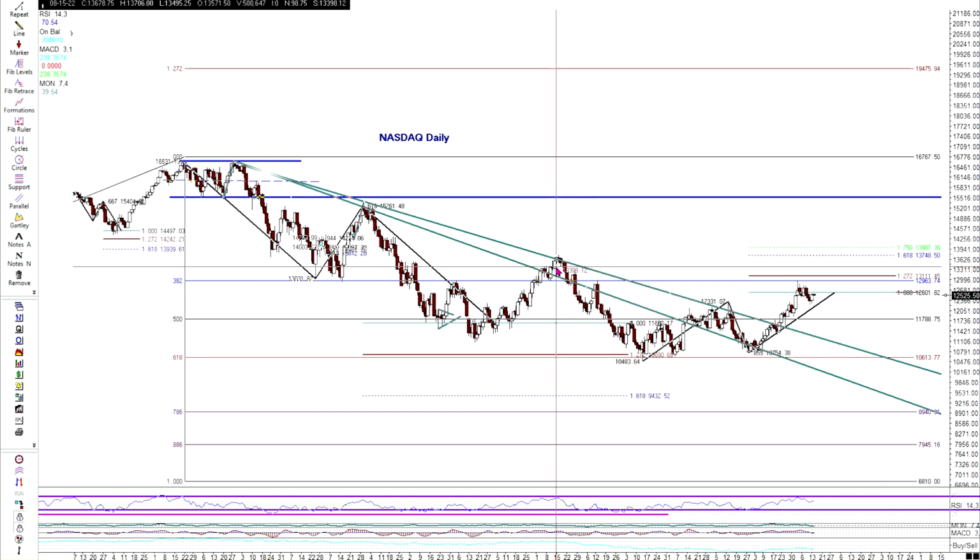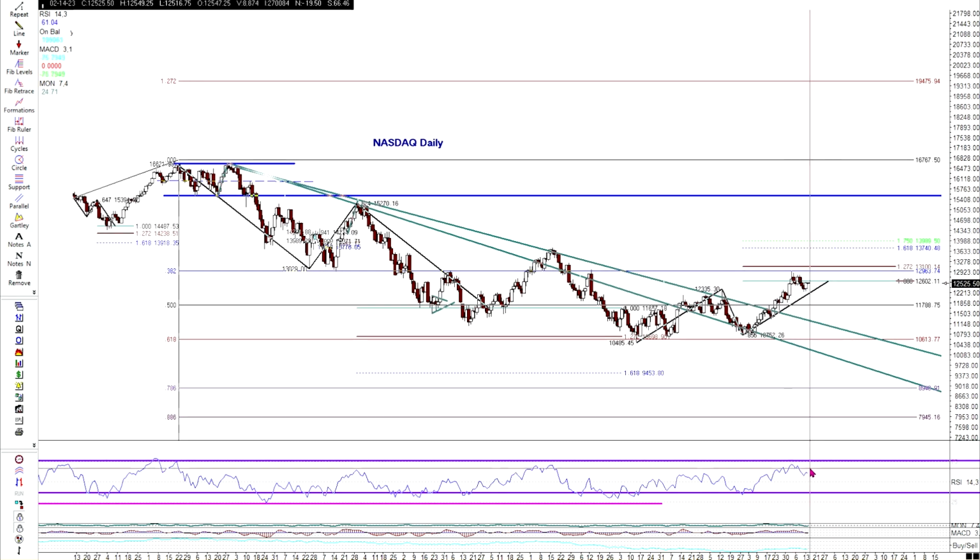It has had a really nice run to the upside. And I think if it gets another little high here, then I think we might see a divergence form on the RSI. It doesn't necessarily mean that the up moves are completely over, but the indexes might be ready for a little bit more of a pause. So I'm expecting if the NASDAQ is able to rally some more, some resistance coming in this area, and then watching for some potential retracements back down.